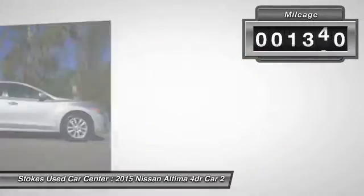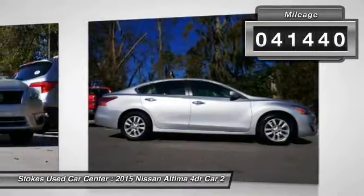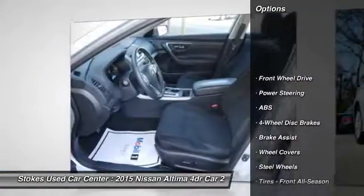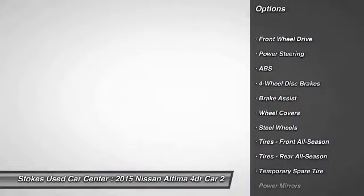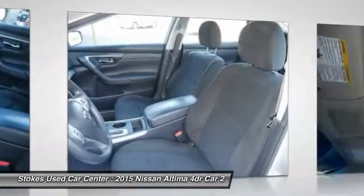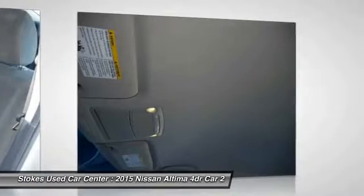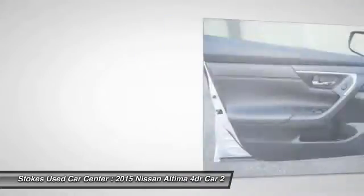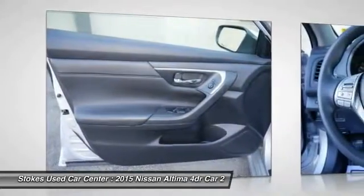This vehicle has less than 45,000 miles. Here are some of this vehicle's great options. Stability control, keyless entry, traction control, anti-lock braking system, steering wheel audio controls, Bluetooth, power steering, adjustable steering wheel, driver airbag, cruise control. Drive away with a great deal on this vehicle.